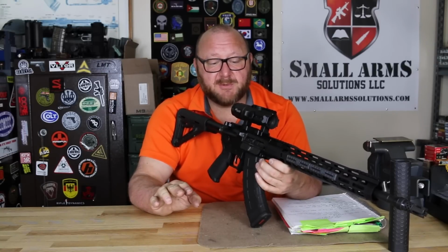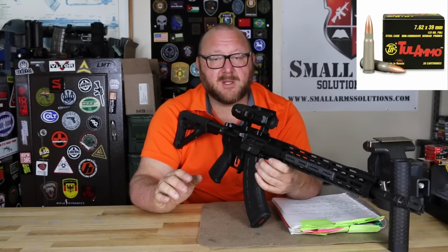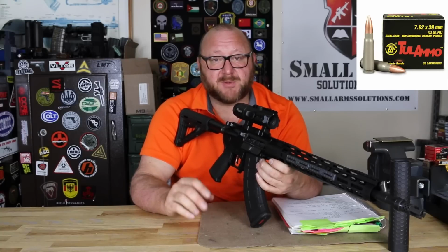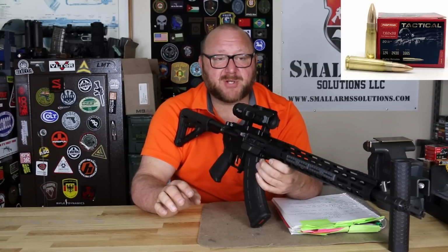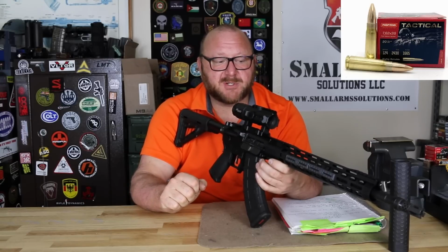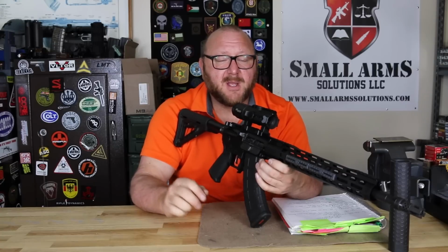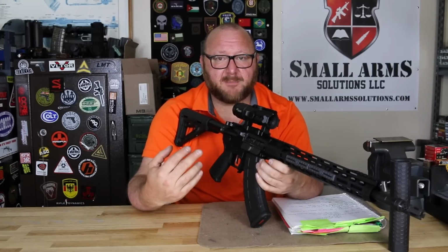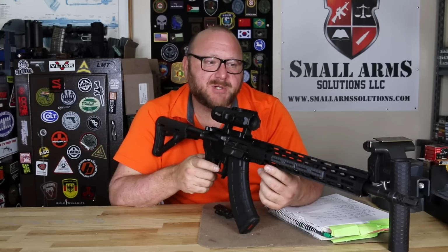Now, as far as ammunition was concerned, a vast majority of the ammunition that we used was Wolf and Tula ammunition. However, the best ammunition that we had for this with accuracy was the Norma 123 grain full metal jacket. That particular cartridge got us our best groups, and that's what we used for accuracy. It's a little bit lighter on pressure, so it's not as high pressure as some of the other ones, but when you put it with the suppressor, it worked wonderfully. We're going to take this to the range, and we're going to see how it shoots.